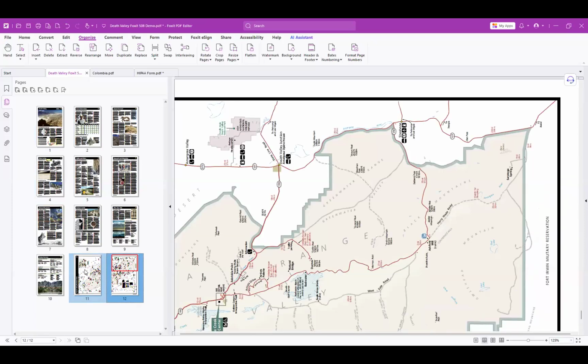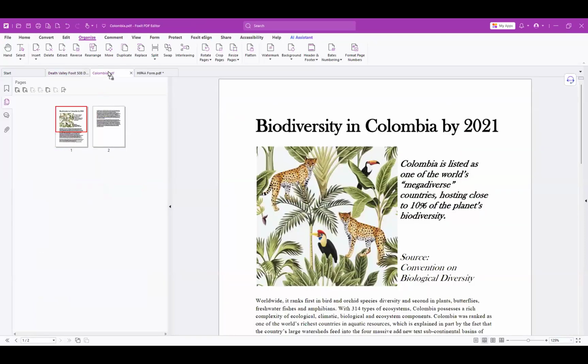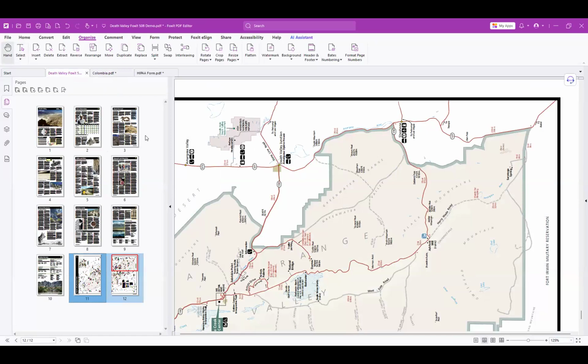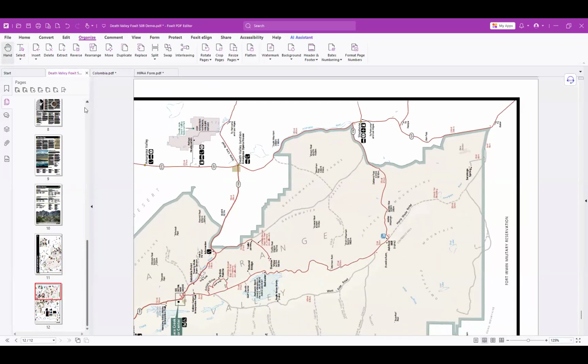Maybe I want to take this map, maybe drag it up to another file and then back down and copy the map over here to this new document. You can drag them around, interact with them, and work with the documents to get them organized very quickly. It's one of the ways I think Foxit really does shine, with quick and easy organization.